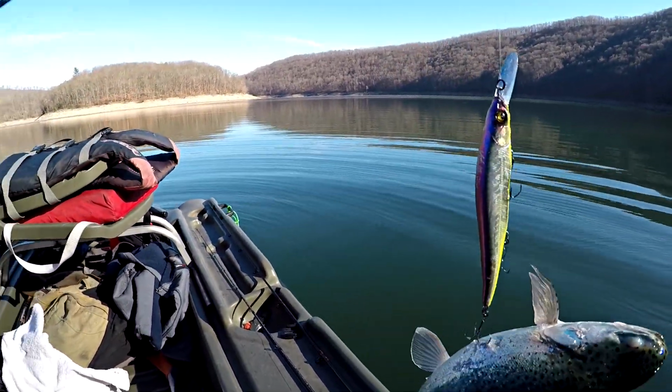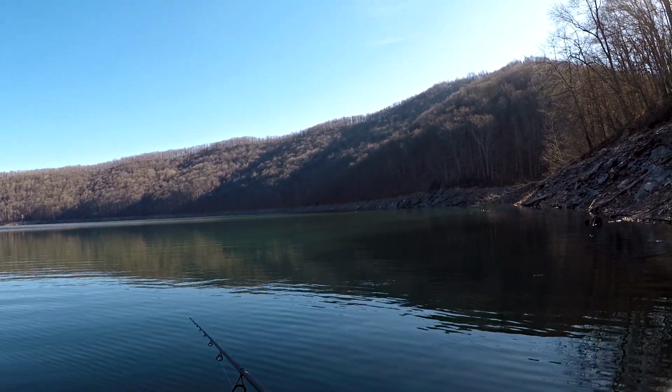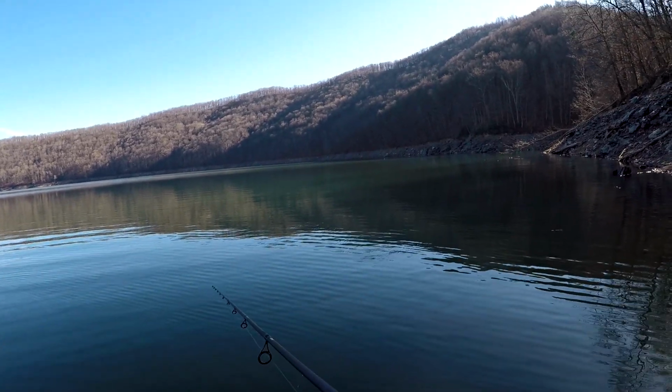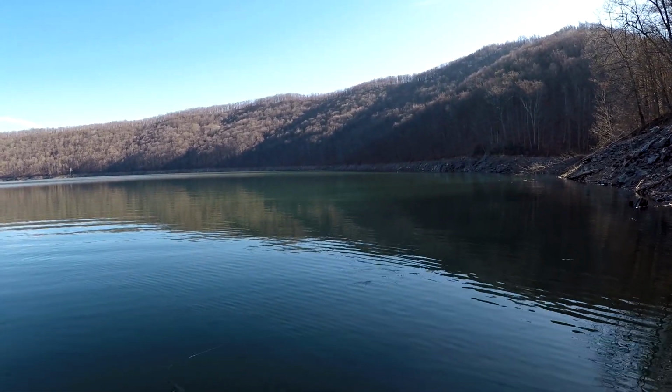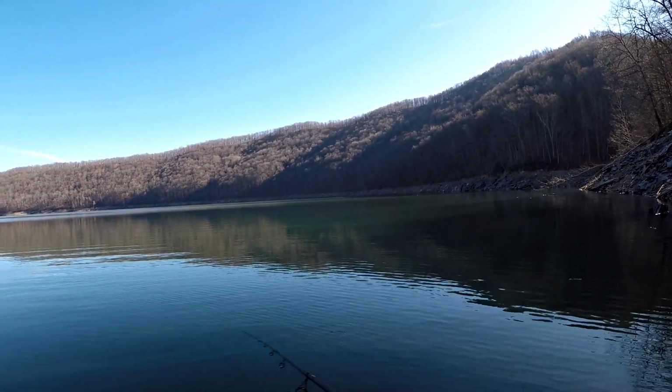That's awesome. So that's 2 smallies and a trout now on the Vision 110+1 Megabass with 6-pound test on a spinning rod. Isn't that cool? Don't hesitate to do it, guys. It's definitely an option.